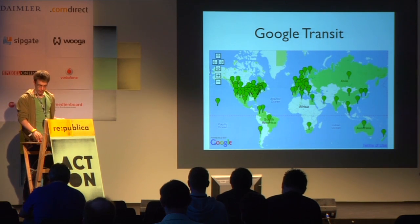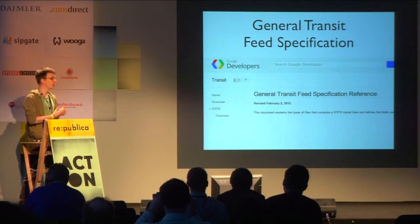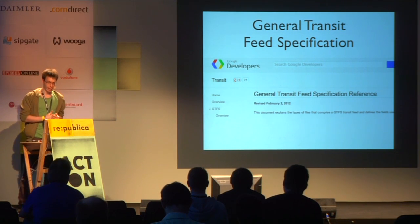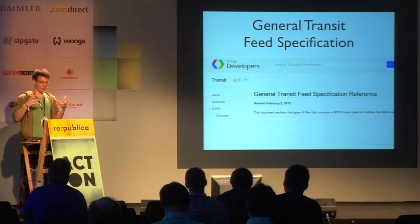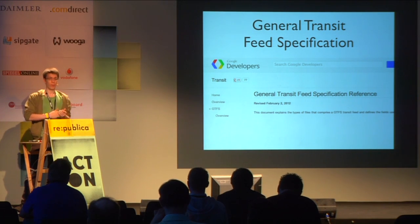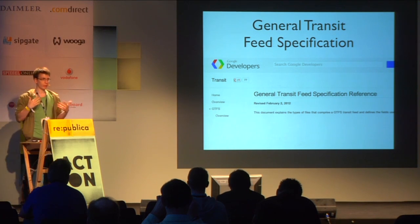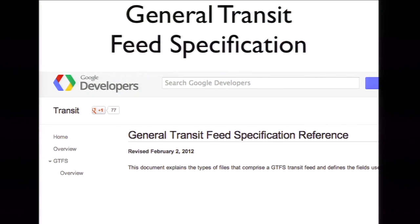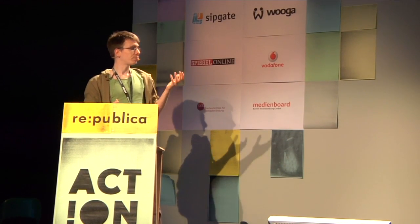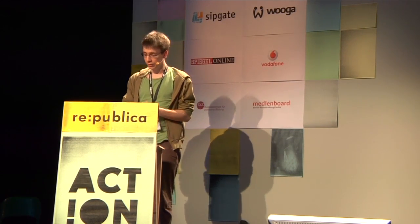And the first step to do that was actually to define a format, the General Transit Feed Specification. It used to be Google Transit Feed Specification, but they changed that to be more general, I guess. This is a format that encompasses the locations of stops, when a bus is coming, where it is going, and all the times in between. So public transport providers can create this data set in this format, give it to Google, and then the users can use it on Google Maps in the area of the public transport provider. A really neat idea, and it works in many places.